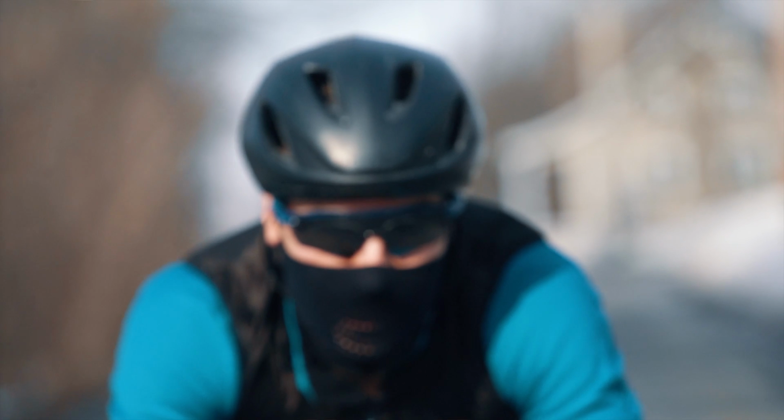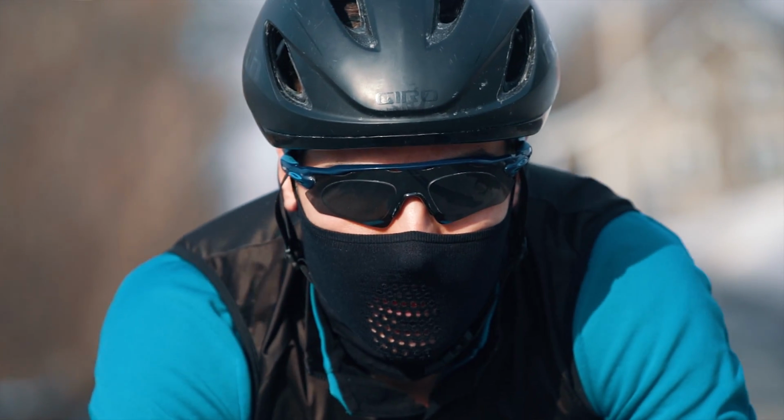NAROO mask has an exclusive filtering fabric technology called Micronet, which filters 99% of ultrafine dust particles and pollen. The fabric protects against particles and droplets as small as 1.7 microns.